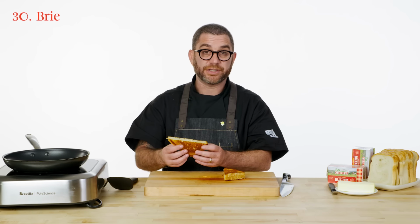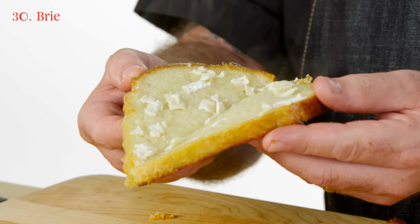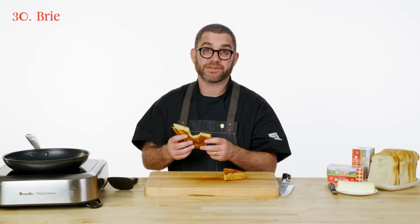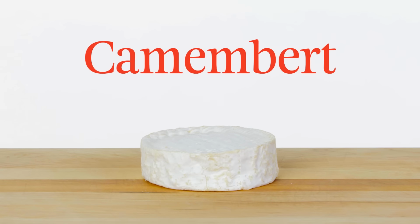Brie. Brie is a very high moisture cheese. When you open it up, it's all melted. What you see here is the Penicillium candidum. It's the bloomy rind of brie. It's actually meant to be eaten. It's part of the flavor. It's part of the texture. Shucks. Brie has a lot more butterfat than other cheeses. Fat is flavor. So when you got butterfat, you got flavor. The challenge here is that due to the cooking process, all that has been cooked off and it doesn't really ring through on the grilled cheese.